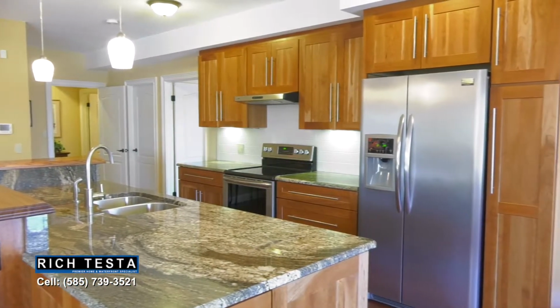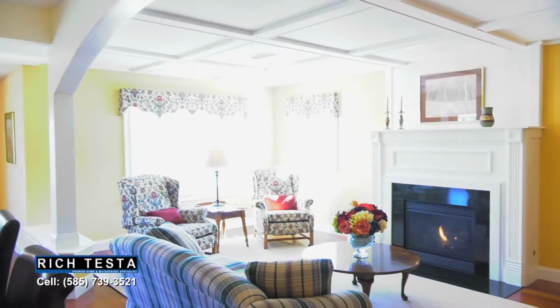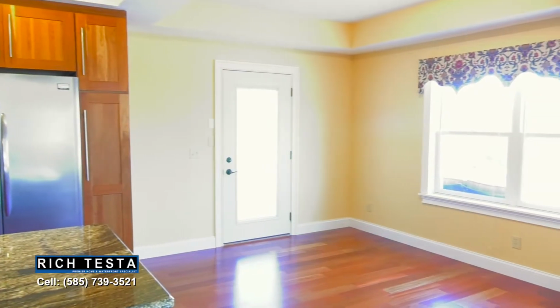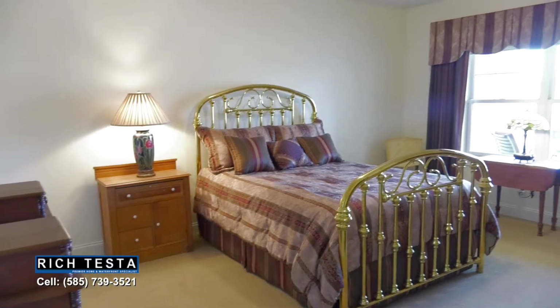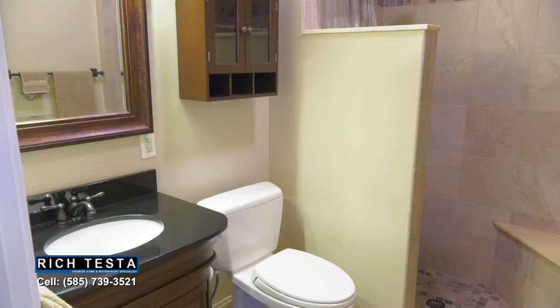stainless steel appliances. Open to a living area with a wood beam ceiling and a gorgeous gas fireplace, and a dining area with a box ceiling and patio access, all with cherry floors, plus a bedroom with a walk-in closet and a stunning full bathroom.